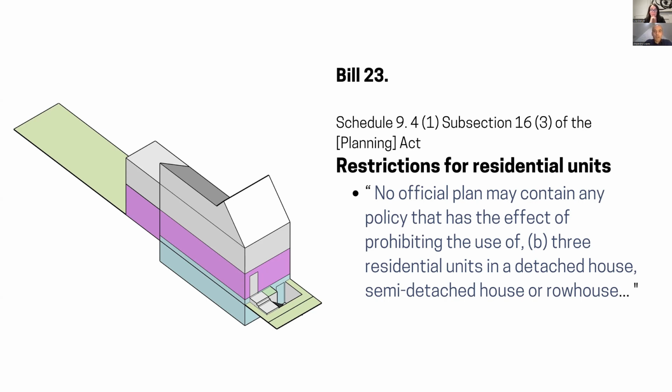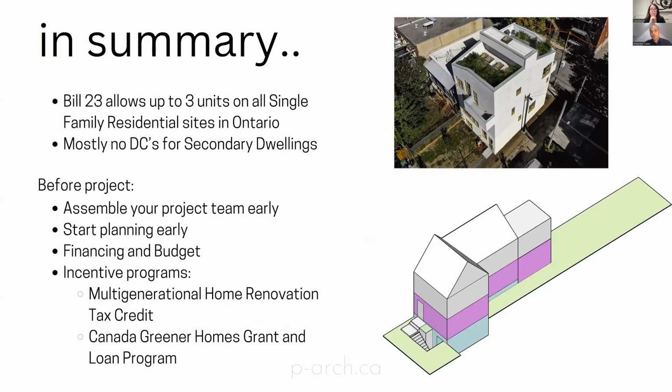So my takeaway from this, I would say, is that this change is coming to many municipalities. So basically any single family residential site in Ontario, per the Planning Act, now should allow up to 3 units.